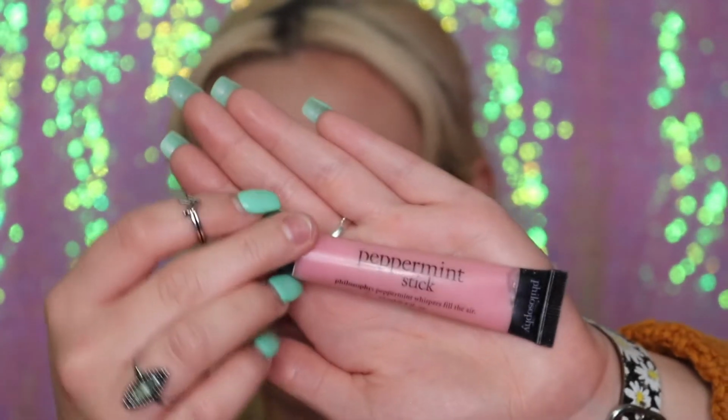But as I was saying, I like to top my lips off with the gloss. And this is just the Peppermint Stick lip gloss from Philosophy. It's kind of random, but I actually really like it. It's really pretty. So I just put it on my finger to try not to take too much.